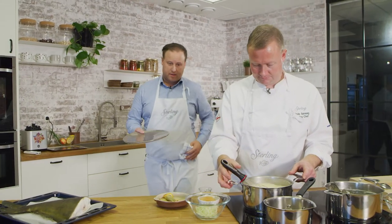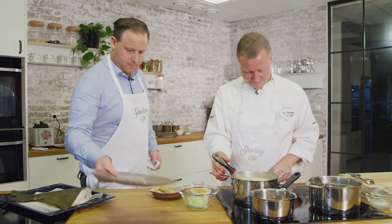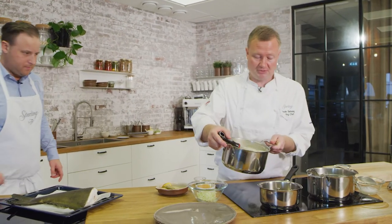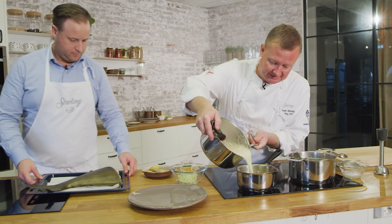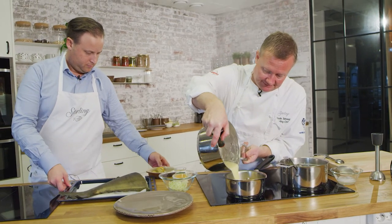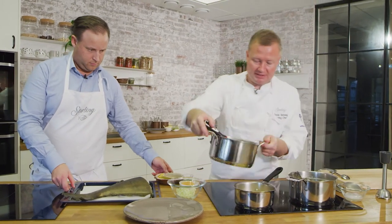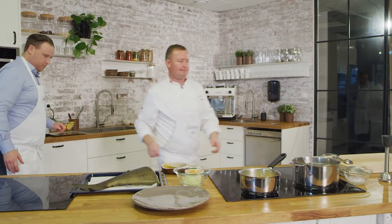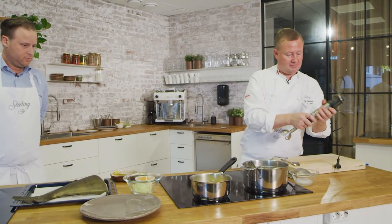You like this big plate here, Frode? That will be nice. And remember, warm plates or hot plates when you are assembling fish, because that helps you a little bit to serve nice and warm fish. Put it in a smaller pan. And then we're gonna foam it a little bit.